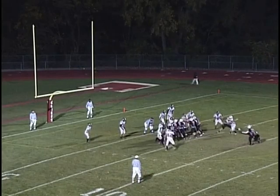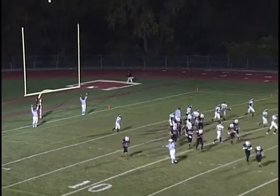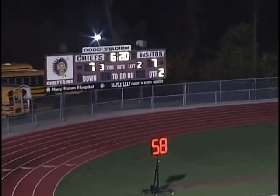What an effort. Here comes Bolt for the conversion. Puts it up, puts it through. We'll take a break. That is one of your Ohio High Point High Points of the game, brought to you by the Ohio High Point Career Center.